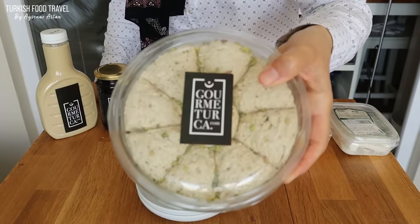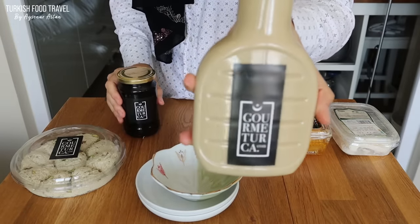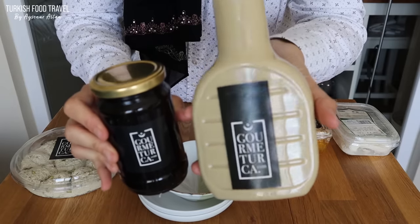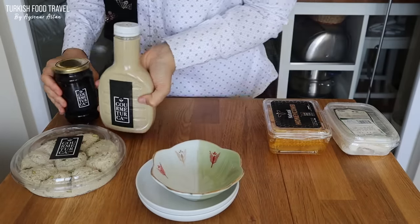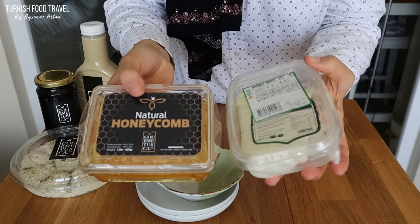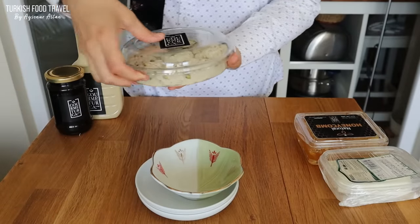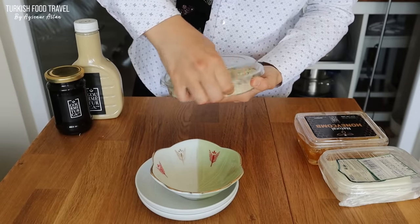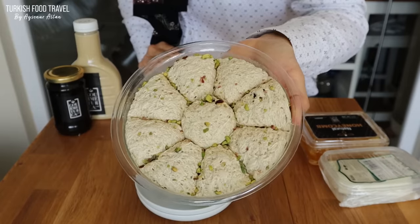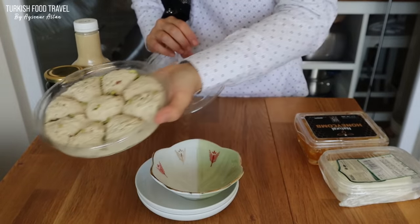Tahini helva with pistachio. Tahini paste and molasses. We're gonna mix them. And natural honeycomb and clotted cream. First, let me show you how tahini helva looks like. It looks pretty like this and smells so yummy, so I'm gonna serve it like that.